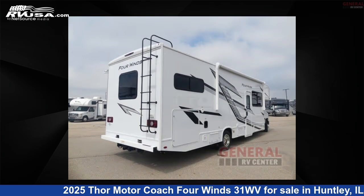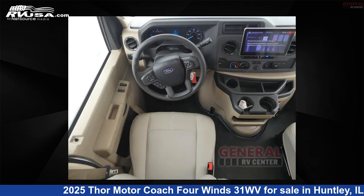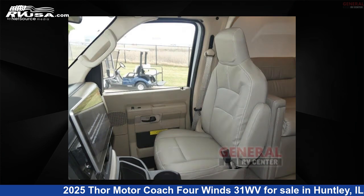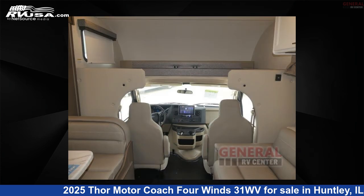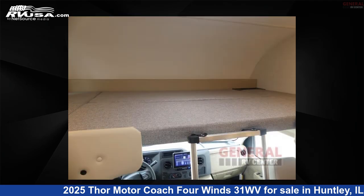This new Thor Motor Coach is 32 feet 0 inches in length and features sleeps 7, Slideout, and 40 gallons fresh water capacity. The floor plan layout of this Class C features bunk over cab, outdoor entertainment, rear bedroom. This 2025 Thor Motor Coach 4 Winds 31WV is built on a Ford E-Series chassis.